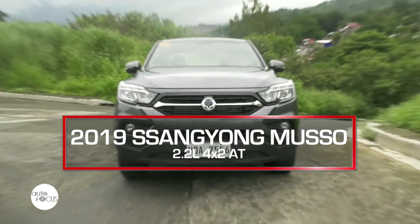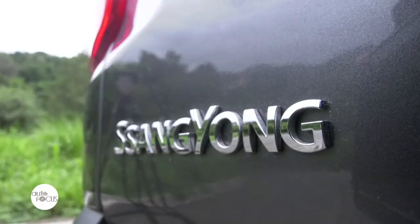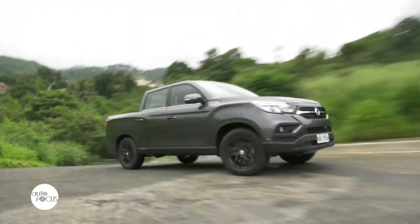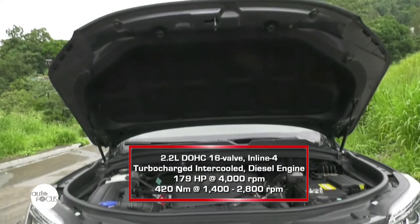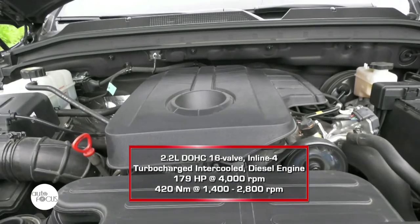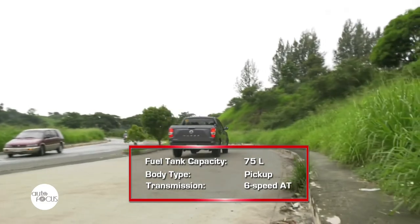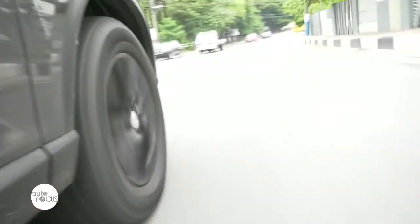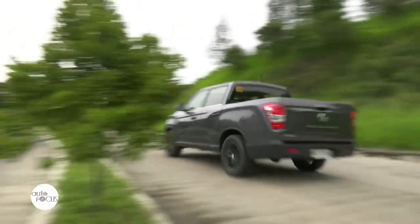In this car review, we have the 2019 SsangYong Musso 2.2-liter 4x2 AT. Under the hood of the Musso is a powerful 2.2-liter turbocharged diesel engine that delivers 179 horsepower and 420 Nm of torque. These figures are mated to a 6-speed automatic transmission that transfers all power to two wheels. All Musso variants are 4x2 and come with an automatic transmission, except for the two Musso Grand variants that come in 4x4 and a manual transmission respectively.